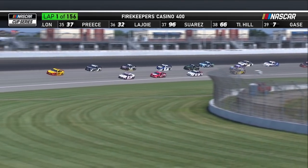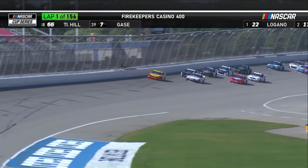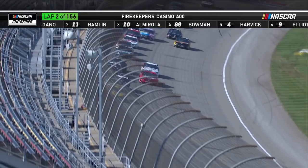Rick, when we come to these big, high-speed tracks like Michigan, you can visibly see the cars are trimmed out. They're meant for speed, not great handling. The back bumpers are very low to the ground. That's by choice. These crew chiefs are trying to make their cars fast, as Denny Hamlin squeezes up into second position.